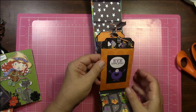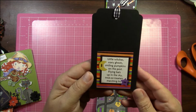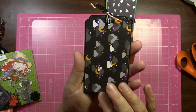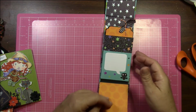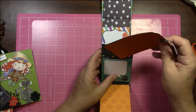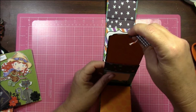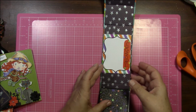I love you. How cute. This paper is just adorable. Little witches, scary ghosts, smiling pumpkins on the post. Flying bats up in the sky, trick-or-treaters marching by. How fun. Very cool paper. Wow, there are a ton of pockets. And here is another tuck spot right there. This paper is amazing. Oh, cool, cool, cool. And then here is the last page.